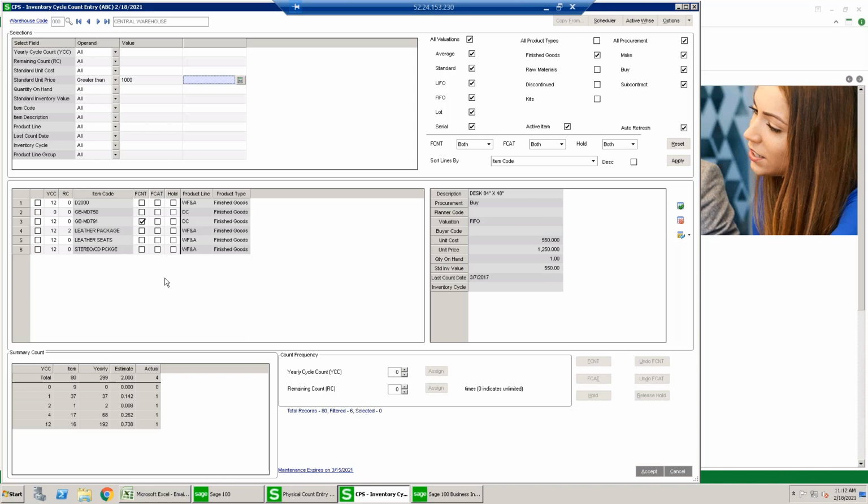Once you filter down to the specific set of items, you can now perform your updates. As I said, I've already selected the items that are greater than $1,000, and now I want to assign them to an inventory cycle category and define how many times I want them to be counted. Before jumping into that functionality, I just want to cover some of these columns and what these acronyms mean. For YCC, up here, you'll see it stands for yearly cycle count.